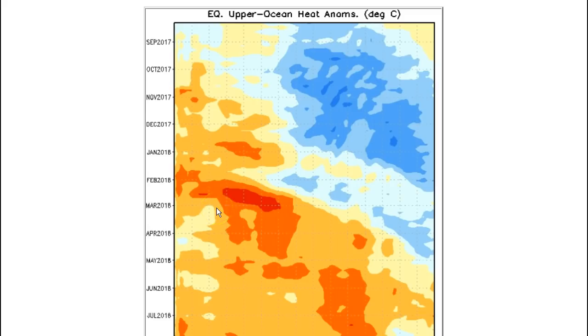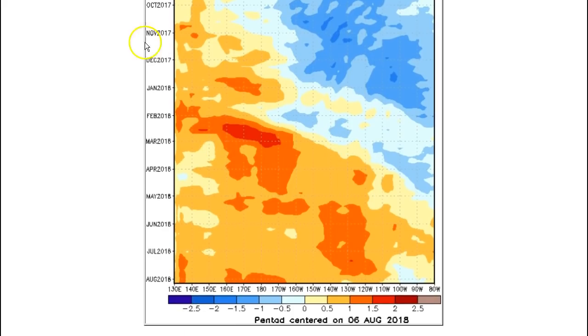Okay, quick look. Upper ocean heat anomalies, upper 300 meters of the ocean. We're going back to December. Westerly anomalies, warm water, tiny Kelvin wave. This is January of this year. Didn't even make it across the Pacific. Upwelling phase of the Kelvin wave cycle, cool water.